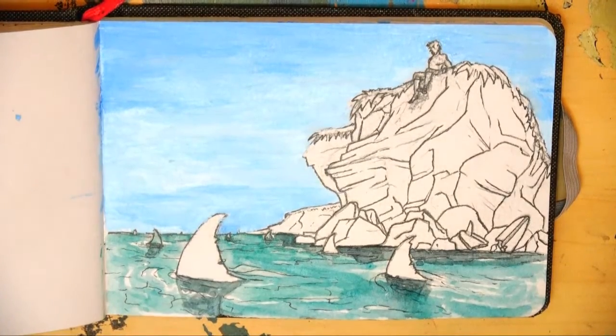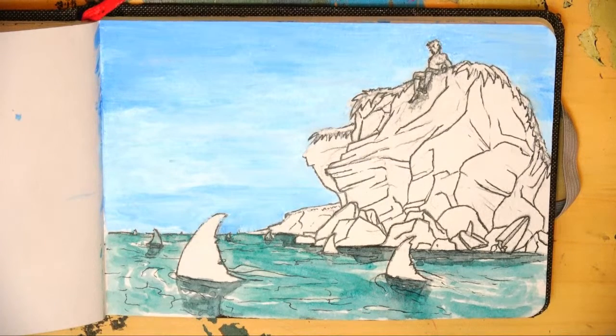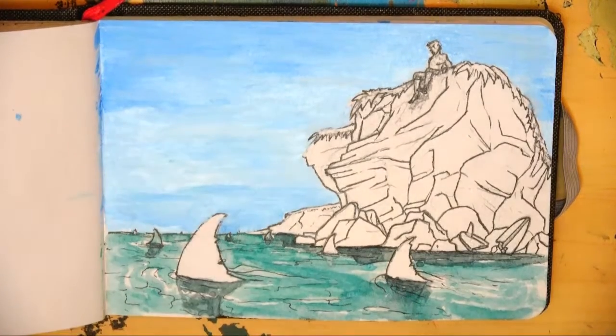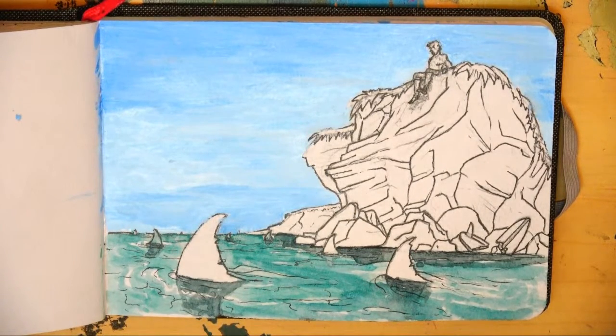Let me see, pretty much like steel blue, right? Shark fins. Oh, they're more gray actually. Okay, that's dope. So then take some gray.